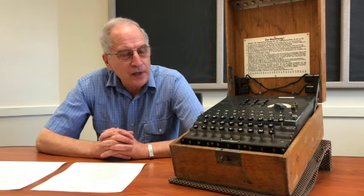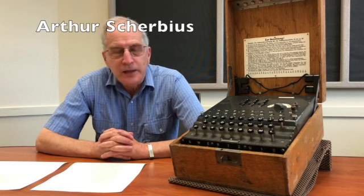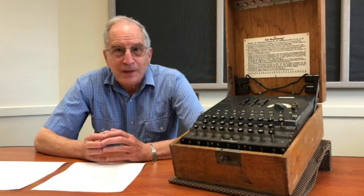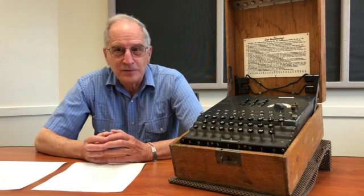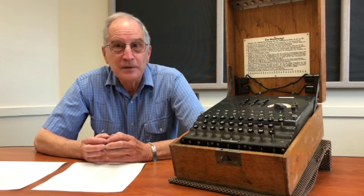This particular machine was invented by Arthur Scherbius, a German engineer, and he applied for a patent on this machine in 1918. The market that he intended it for was the banking industry. There was one other significant event that happened in 1918. In November of that year, World War I, or the Great War as it was known back then, came to an end with the surrender of Germany.